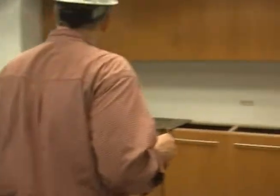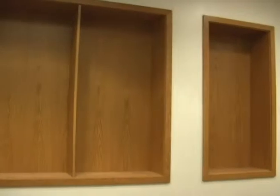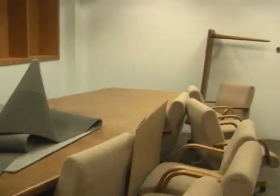This area also receives a wall covering. You can see the cabinets and display cases are in now. Basically just finishing up and cleaning up at this point. This area, as soon as we're out of here, it'll get a final cleaning and it'll be sealed off for the rest of the summer.